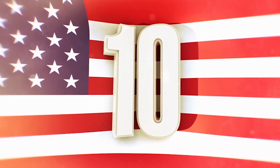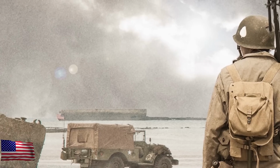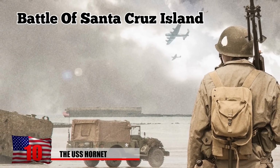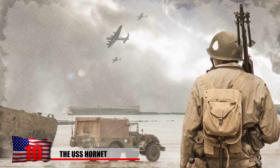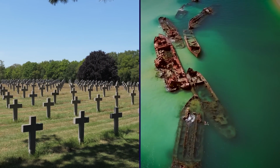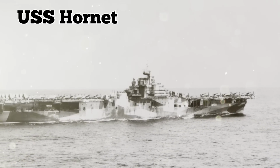Number 10. The USS Hornet. During World War II in October 1942, the Battle of Santa Cruz Island took place between U.S. and Japanese forces. Many lives were lost and many great war machines were destroyed in the water and sunk without a trace. One of those war machines was the USS Hornet, a U.S.